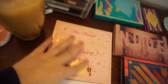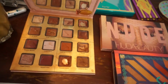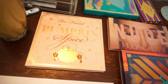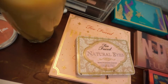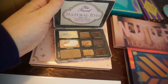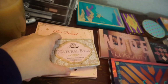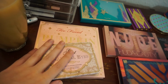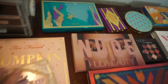I have the Too Faced Pumpkin Spice palette from last year. They're coming out with a new one this year. As you can see, my 2-year-old has gotten into this palette and scraped it out. And then, oh, I have another Too Faced palette. Let me move it from over here. I have the Too Faced Natural Eyes palette. This is one of the older ones. And again, my 2-year-old scratched it out. She hasn't gotten into a lot of my makeup, surprisingly, but both of my Too Faced palettes, the two Too Faced palettes I own, she's gotten into. So that's what I have from Too Faced.